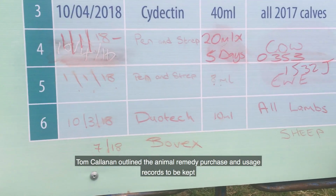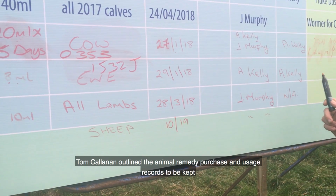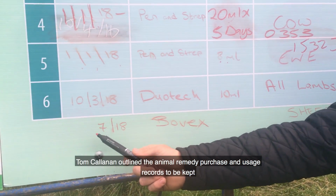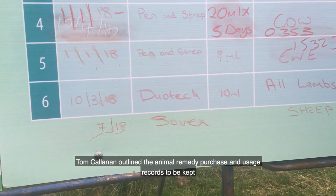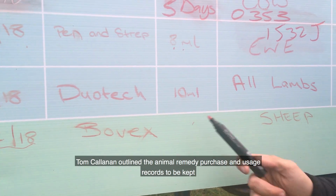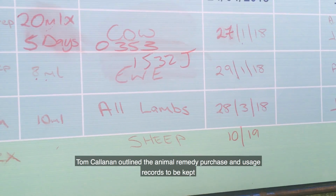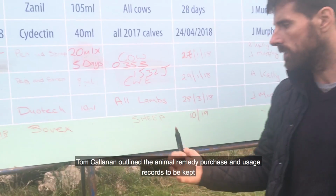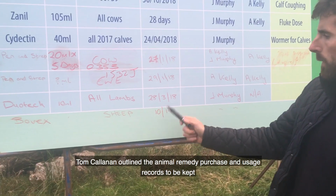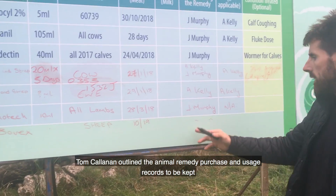Duotech, 10 mil, all lambs, withdrawal at 18 days. Johnny Murphy, not applicable for the prescribing vet because it wasn't a prescribed treatment. Perfect usage. On the bottom one, we don't have an exact administration date. Bovex is fine. We don't have an exact quantity that was administered, so we don't know how much was given, how much was used. Sheep, very broad. We don't know, was it lambs, was it ewes, was it rams, what was it? You know? Withdrawal date, we've actually the expiry date of the remedy down, rather than the expiry of the withdrawal period. And Johnny Murphy, that's fine.